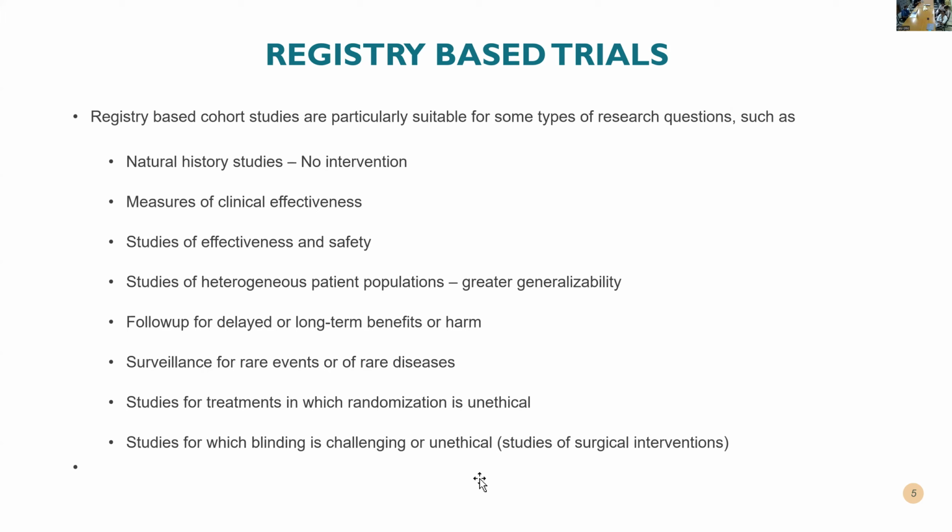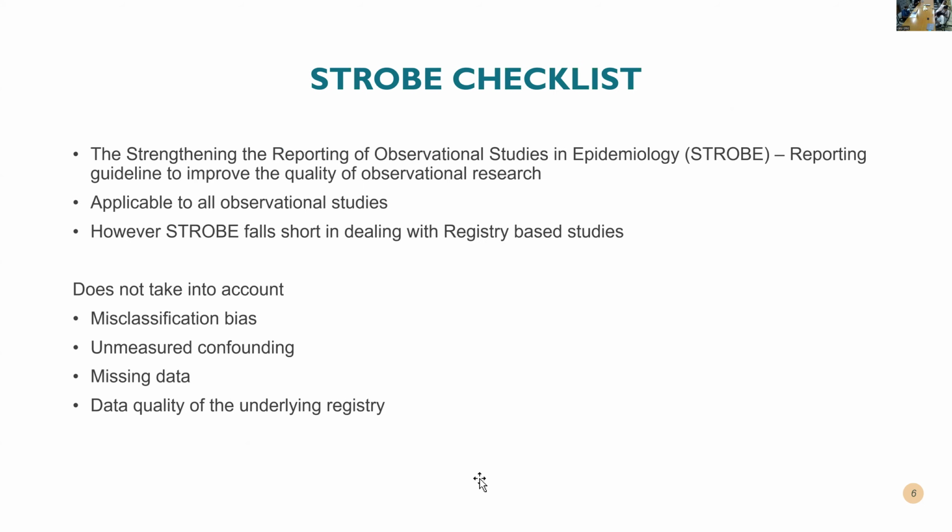If you want to follow up for long-term benefits, doing a cohort study over the long term may not be very feasible. But if you have the data in the registry already, it makes it easier to do a retrospective follow-up of these patients. And because there's a large amount of data, you can follow up rare diseases. And in cases where randomization is unethical or not feasible, like in the case of surgical interventions, registry-based studies also have an advantage.